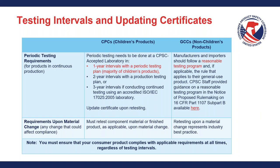That's expected of you. So if your product is being inspected at the port upon entry, if your product is being subject to an investigation, that is the expectation that we will have for your product.